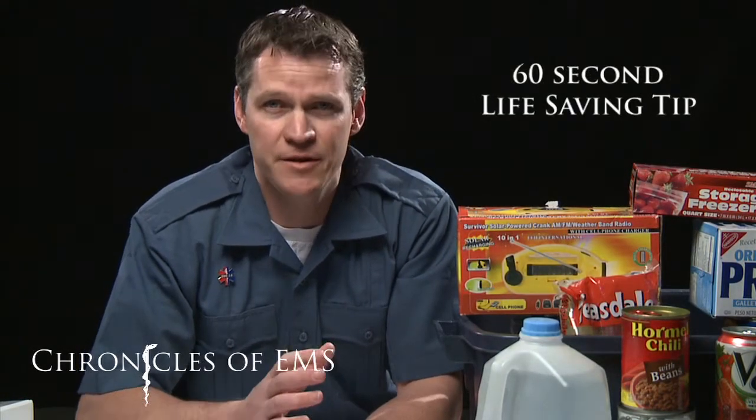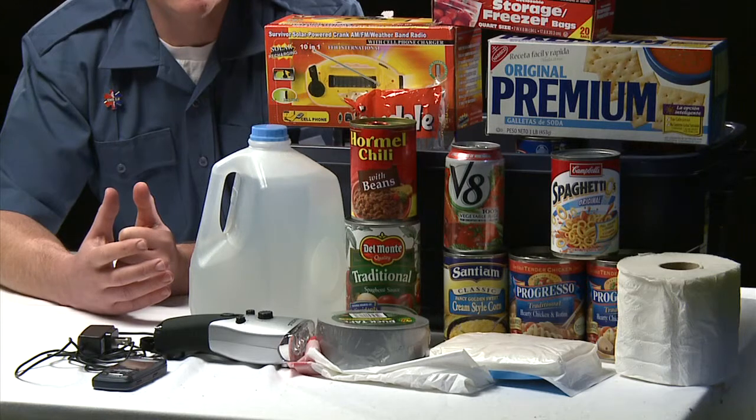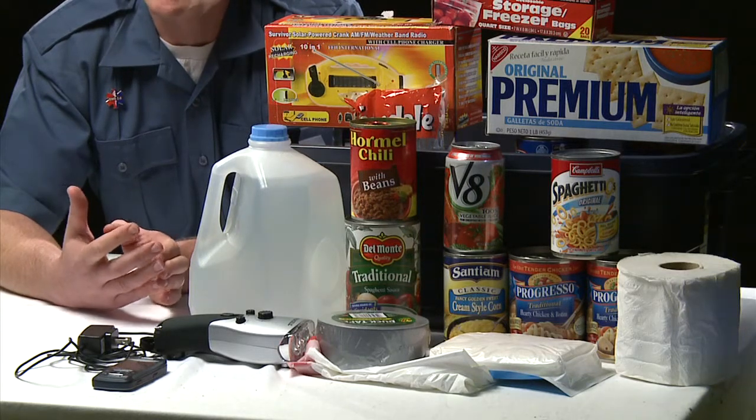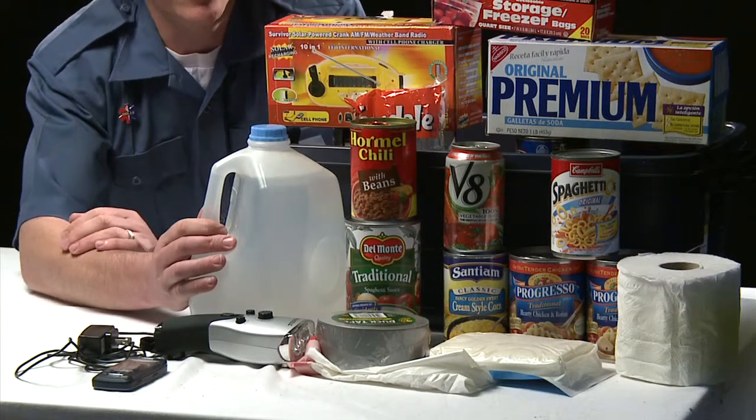Today we're going to talk about some of the specifics for your own family's disaster bag kit. What I've brought here today to the studio is my own disaster kit should I need to evacuate the area. You're only looking at part of it, but important things you need to remember are foods that don't require water to cook. Water will be very important. You're going to need at least a gallon a day per person.